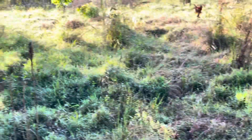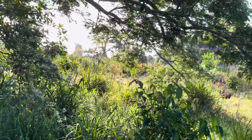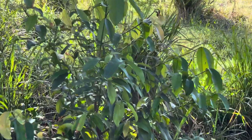Anyway, no water. They don't need any water either. And I have to apologize to the Cherry of the Rio Grande because the fruit ended up getting bigger on that tree. In fact, I see one now. I'll go look at it afterwards. Anyway, let me get back to this tree.